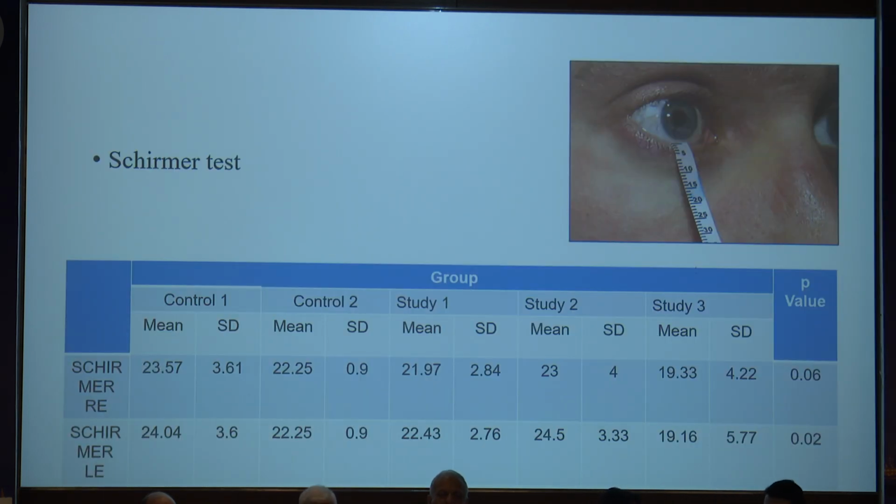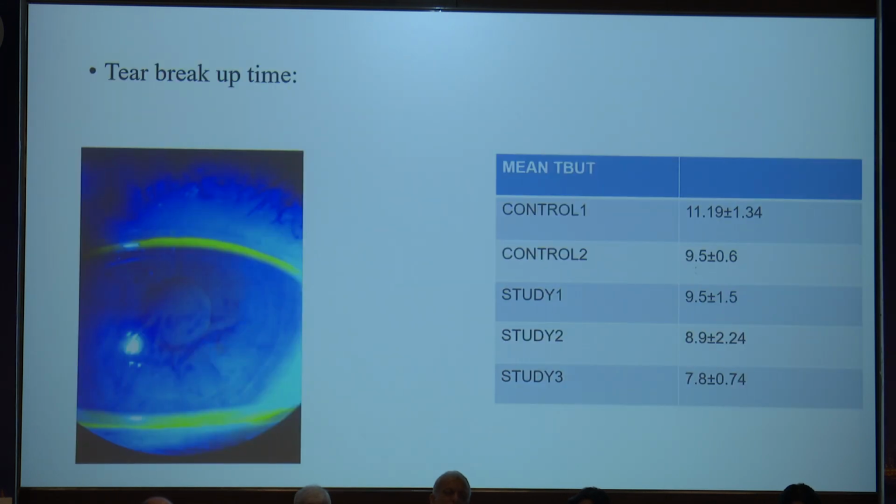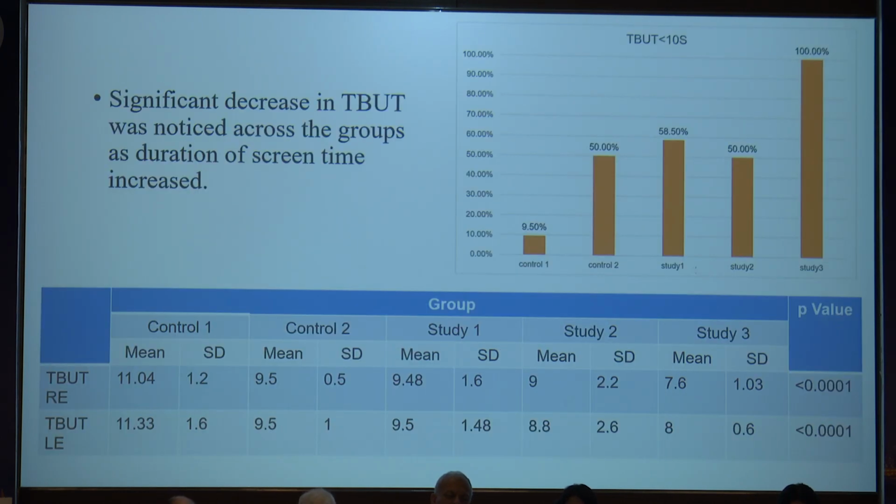Coming to the Schirmer's test, the Schirmer's test also decreased as the amount of screen time increased, with a p-value of 0.06 in the right eye and 0.02 in the left eye. None of the subjects had a Schirmer's value of less than 10, but it showed a decreasing trend as the screen time increased. Coming to the tear breakup time, the tear breakup time also decreased as the screen time increased, and this was statistically significant across the study groups.